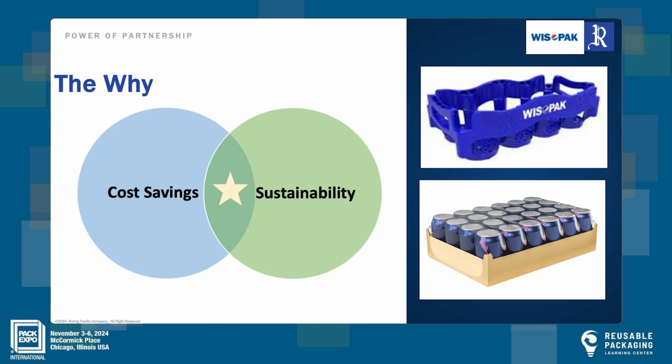Ultimately, what they wanted to look at is, we know we have the sustainability play that we've been doing for over 10 years now, and we know that we want cost savings. So we're hoping that we can find that sweet area right in the middle where you get the best of both worlds. And that's why we did it.